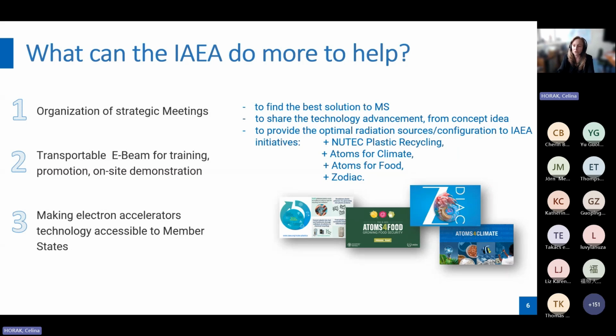And this is absolutely wonderful because it's exactly what we are looking to support our member states. And the idea is that we can also make the technology more convenient and more tailored to the applications that the member states are looking for. This is what we are now developing through the IAEA flagship initiatives, such as NUTEC Plastic, Atoms4Food, ZODIAC, and Atoms4Climate. That is not a real initiative, but it is a global issue to which we are contributing as well.